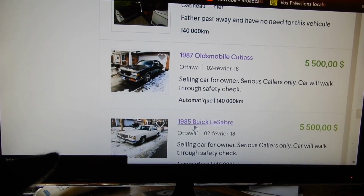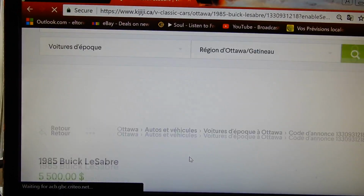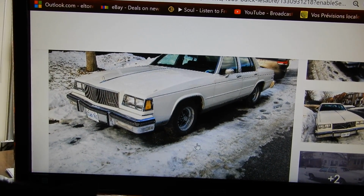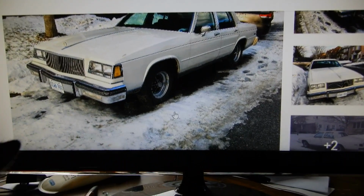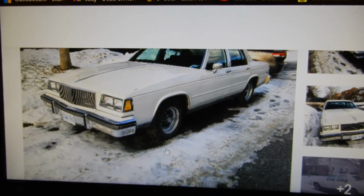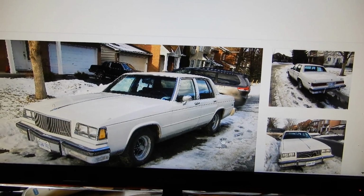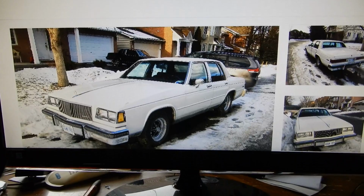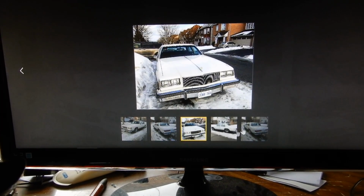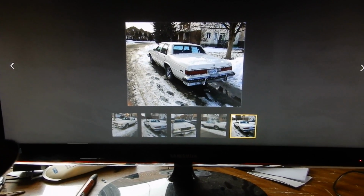However, on the other hand, this I really like. Even though I'm not a big fan of white, I love these big LeSabres. Matter of fact, I've been dreaming about them for the past month or two. A friend of mine, a neighbor a few blocks away, had a gold one. I did a video of it, maybe the year I moved in here. And it's an 85, just like this. And look, this one's got the Buick mags on it. It's top clean. The guy says it's going to pass the safety inspection, no problem. Very, very nice.